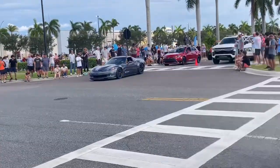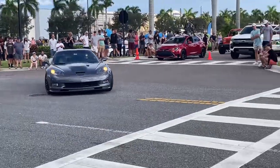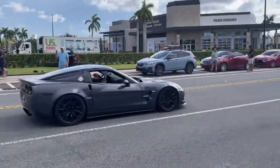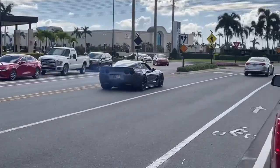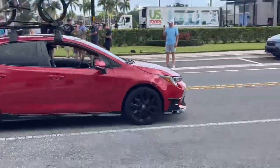Here we go, time to record them all pulling out. See, here's some big old exhaust. Stupid loud on that Corvette.